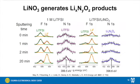So maybe I'm just not quite understanding this. My understanding here is that what the data is telling you is that when you have the lithium nitrate present, you get the deposition of these nitrogen-containing products. But if you look at the data on the left in the LiTFSI, it looks like you're actually getting those same products also depositing. Am I interpreting that correctly?